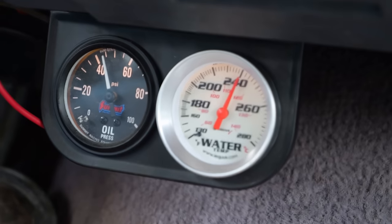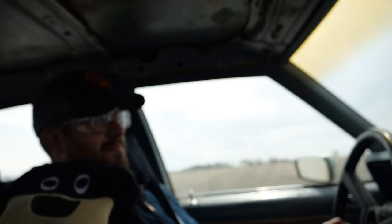Don't worry about that. That's not real. That's just air. That's not the block temperature. It wouldn't be running. There we go. I feel much better. Yeah, look at these gauges. Look at these cute little gauges.